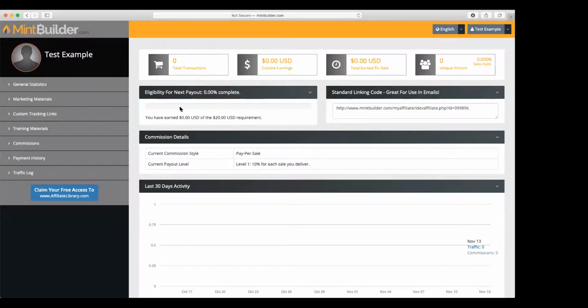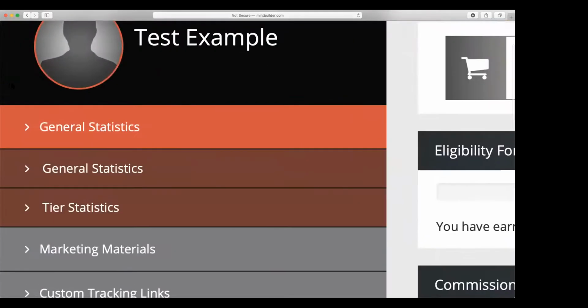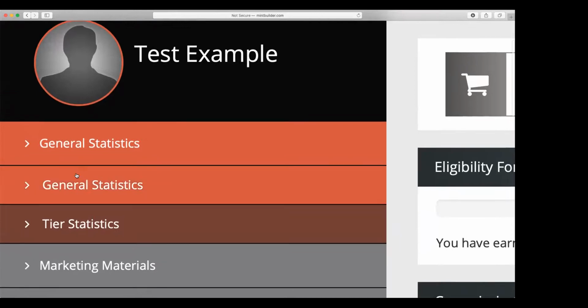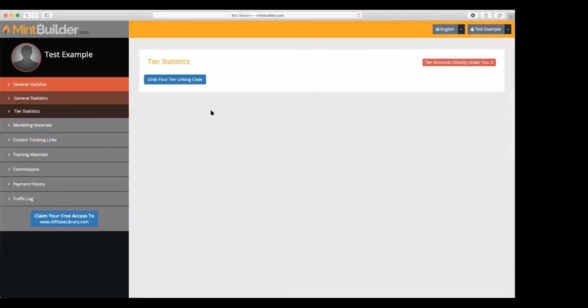Here's your commissions. It's going to be a little bar going across. You only need to make $20 before you can cash out. Here's your link that you can use to refer. And really a lot of the stuff is over here. You can go through and kind of play with it, kind of see where everything is. But you can see here, your general statistics, and then your tiers. So let's see. Kind of get an idea. That's what your main page is, your tier statistics. I don't have any at this time because this is a test account.